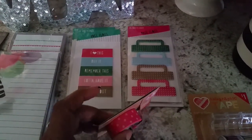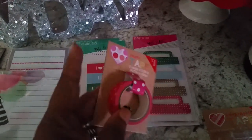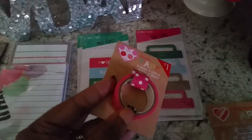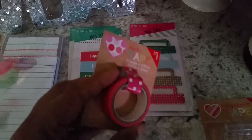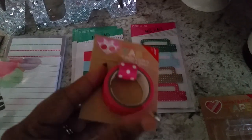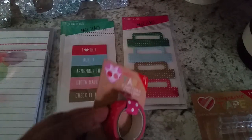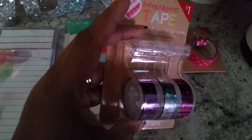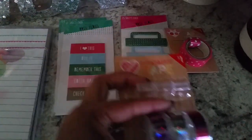Okay, and then I picked up this washi tape here. This is the only one that I could find in the pink with the white polka dots. I picked up the fabric tape, red and white, last year, and I've used quite a bit, and I still have quite a bit on that roll. But if I go in Target or another Target and see the washi tape, I definitely will be picking those up. And lastly, I picked this tape up as well, the three pack with the purple, silver, and hot pink.